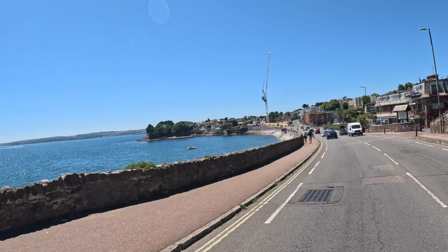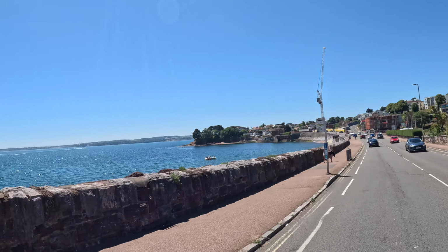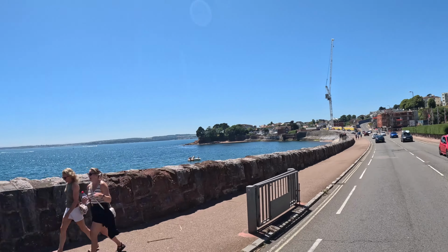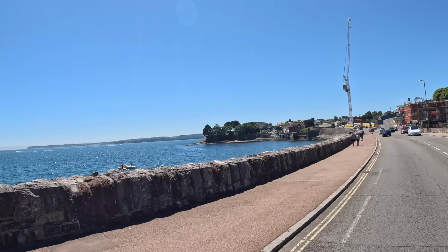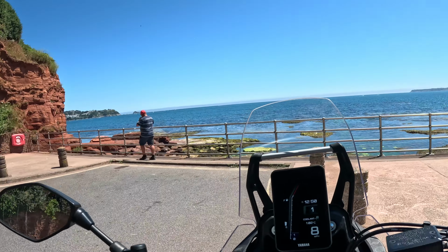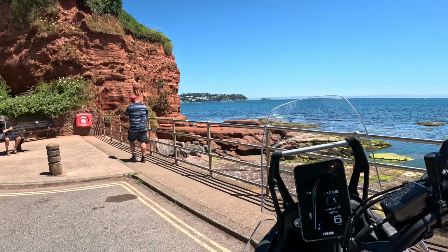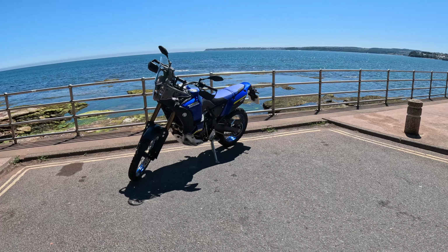Lovely bike to stand up on. Obviously that's designed for off-roading, but the benefit for me around Devon is I can see over the seawall and look at these views. Look at that. Lovely place to live. A nice spot on it.